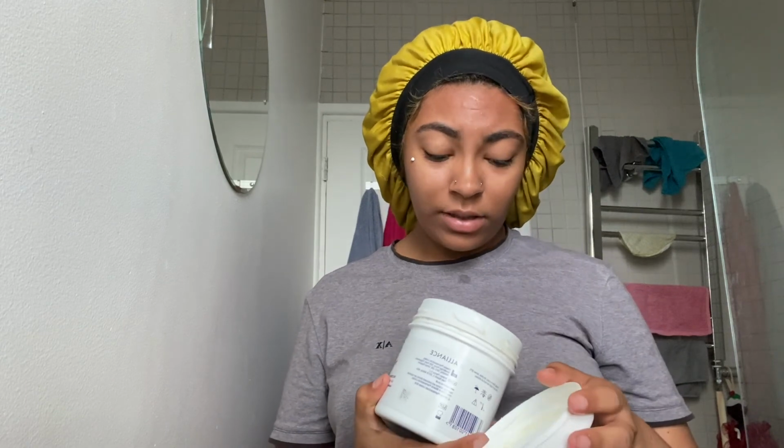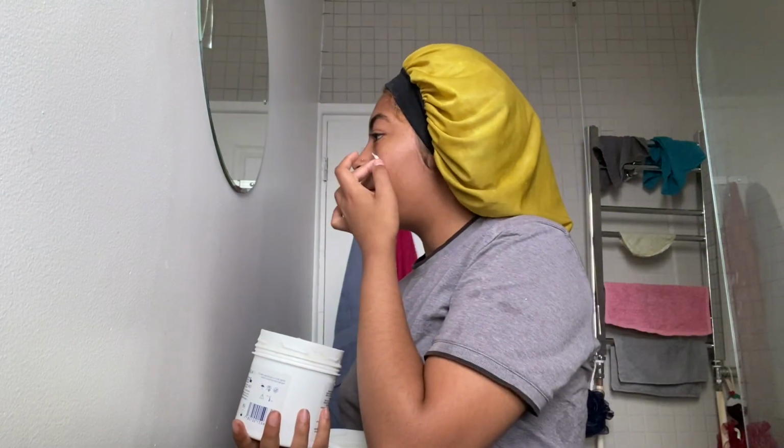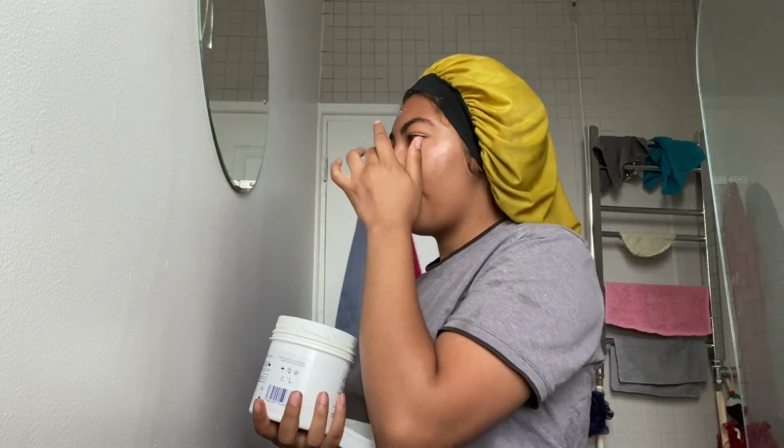I actually need to get myself this because this is really good for my face. This ain't mine, so. My nose is the spot that tends to get dry the most, so I always have to add like more cream, but it's just so meh. So I'm just gonna let that soak in for a little bit. I think we can apply makeup now.